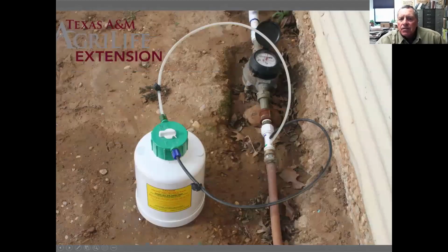So they make several injection systems. I mean, you can get an injection system that's run off the water. Here's a small, simple one that you can buy that you can use. There's Venturi systems. There's pumps where you're pumping the water into the line.